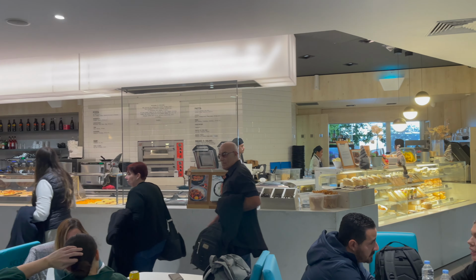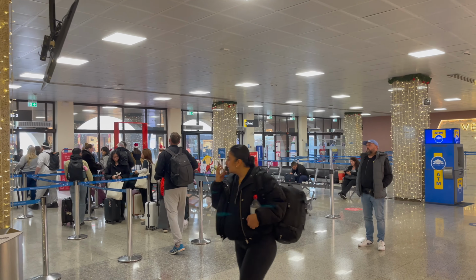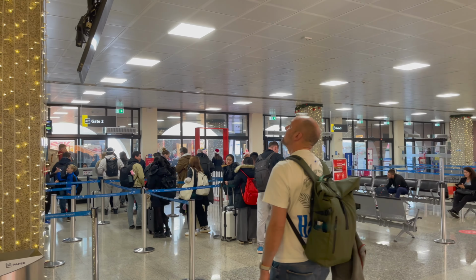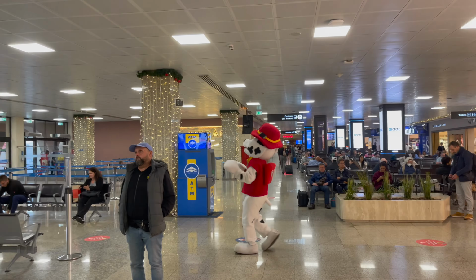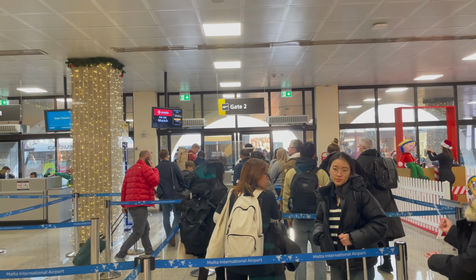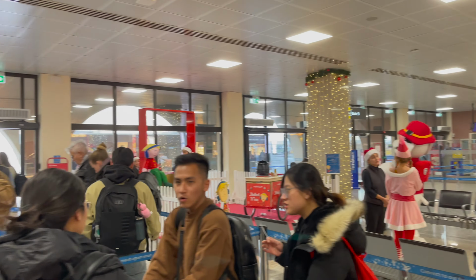It's amazing. I had food here and now I look, my gate is in front of me and let's start the flight with Air Malta in my life. There's my happy friend over there. And first time I go Air Malta in my life, and let's go together and check out how the procedure is and the flight and how it feels like.